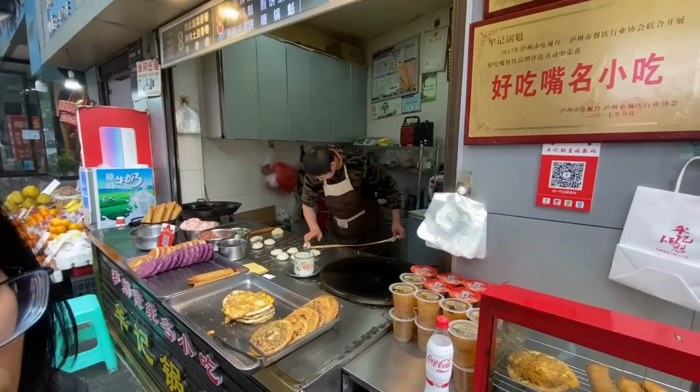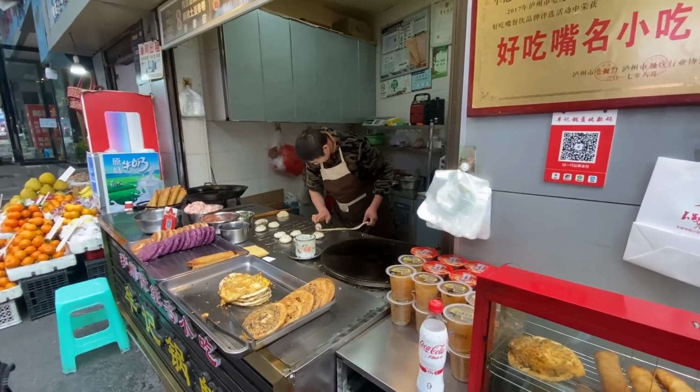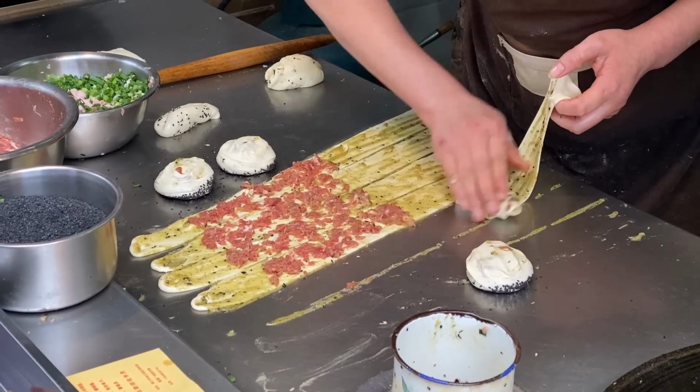Next, we'll be making our filling. Now, this kind of crispy guokui usually has pork or beef as two flavor options. Pork being the classic savory and beef is often mala. And personally, we really love that numbing spicy beef. So this is what we'll be making today.